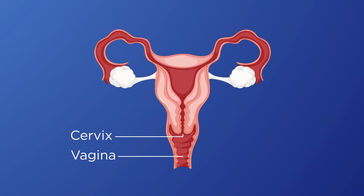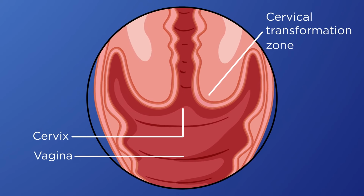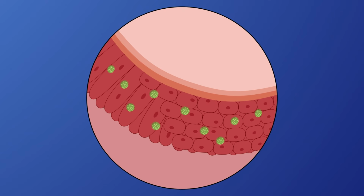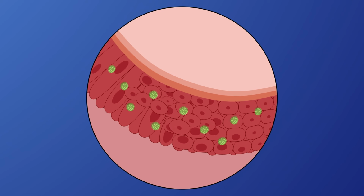Well, it starts by infecting what's called the cervical transformation zone, which is where the tissue transforms from the vagina to the uterus. And once it gets in there, in some cases, rather than being cleared by the body, the virus will take hold as a chronic infection. And within those cells, over time, certain proteins from the virus can induce changes that makes those cells replicate and grow very quickly. And that's a precancerous stage called high-grade dysplasia.